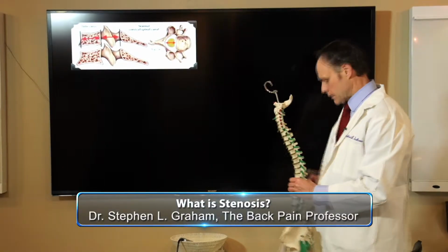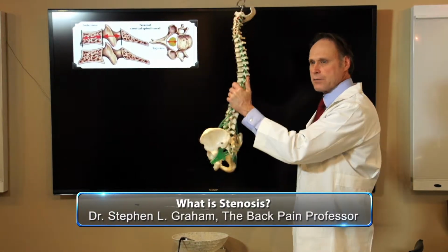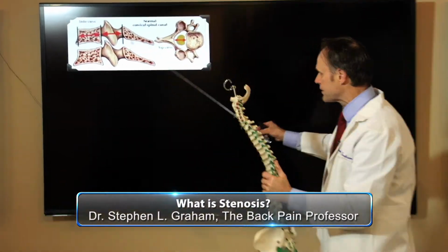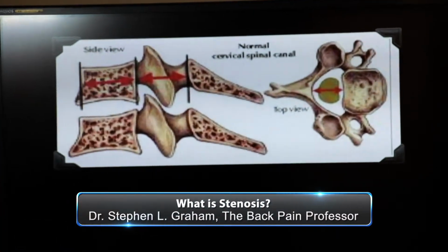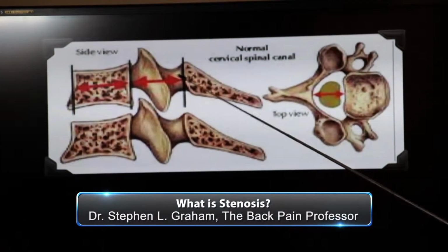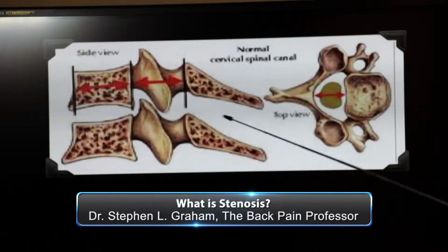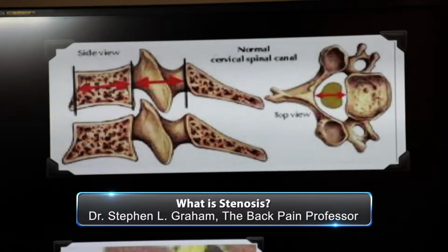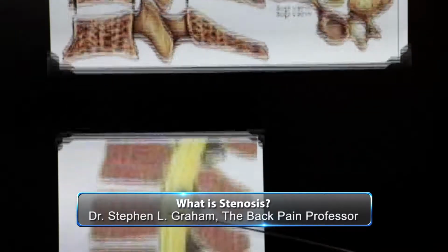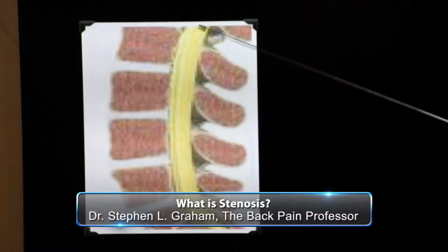So let's take a look at a couple pictures here. We're looking at the side of the spine here. So here we go. We're up here now, side of the spine. You can see we should have a lot of space right in there for the spinal cord to go through and the nerves. We're looking at the top of it, down, a lot of space there. This is a lumbar spine here. Here's the spinal bones. Here's the spinal nerves and the spinal cord.